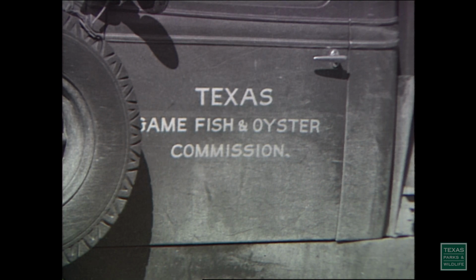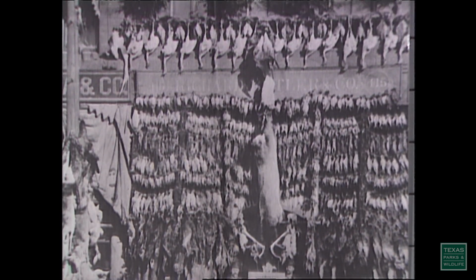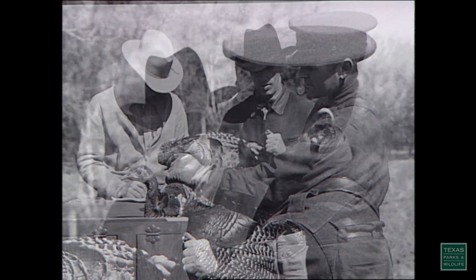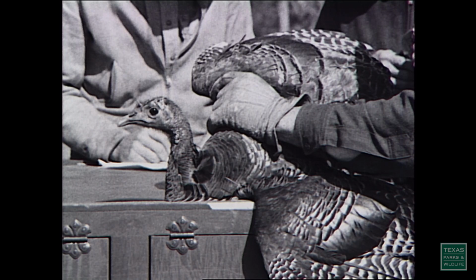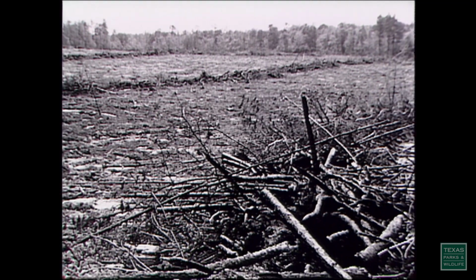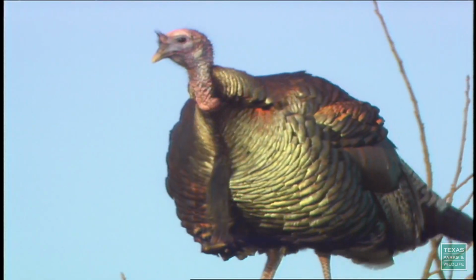Turkeys were historically found throughout close to 30 million acres in East Texas. So this is part of their historic range. Around the turn of the 20th century, we lost birds due to overharvest primarily. European settlers coming into Texas, there were no regulations to stop them from harvesting those animals and no law enforcement out there to enforce the few regulations that we did have. The eastern wild turkey was nearly wiped out due to habitat loss and unregulated hunting. With new laws in place, a plan was put in motion to bring the eastern turkey back to Texas.